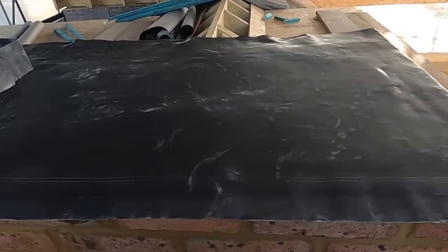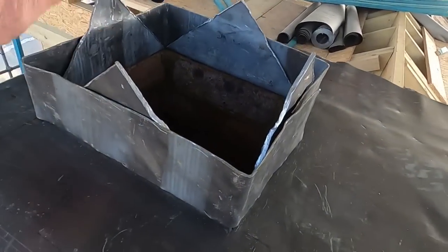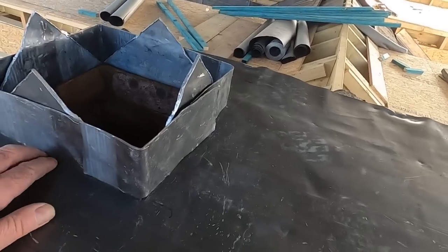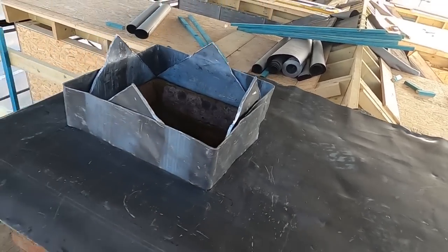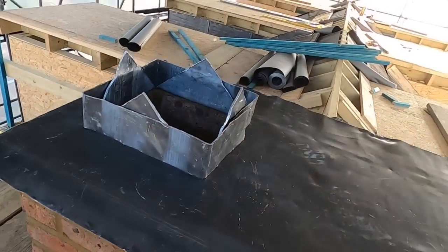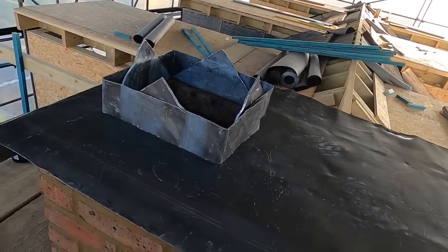I can get on a bit like that. This is all done. That's turned up, wrapped round here, so if any water does go in, it can't get down the chimney. The only thing is this should all be welded, but I ain't got no welding gear in, so I'm not doing it, it's just going to get built. But there's nothing to go through there. We've done the right thing, really.